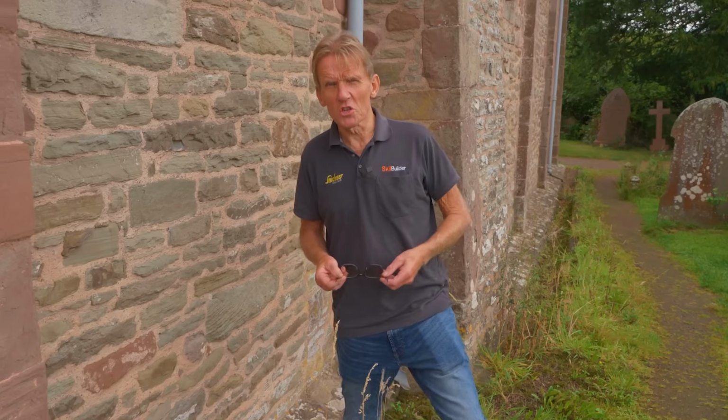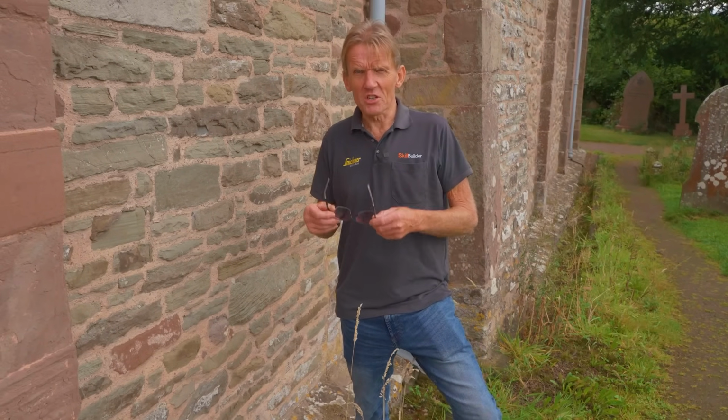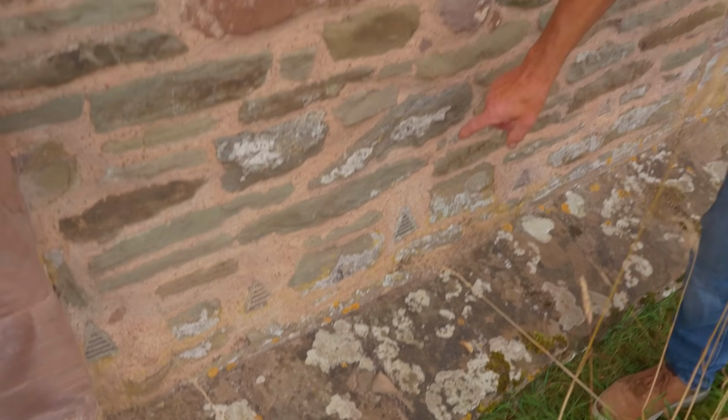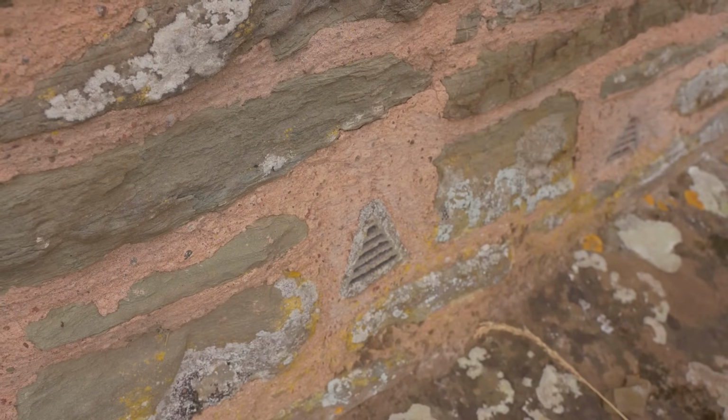I've got to mention this because, if you watch Skill Builder regularly, you'll know how much I like a bit of rising damp. So what they've done here is they've put in some clay tubes basically, and the idea of those is that they draw moisture from around the area and the moisture evaporates through these holes.